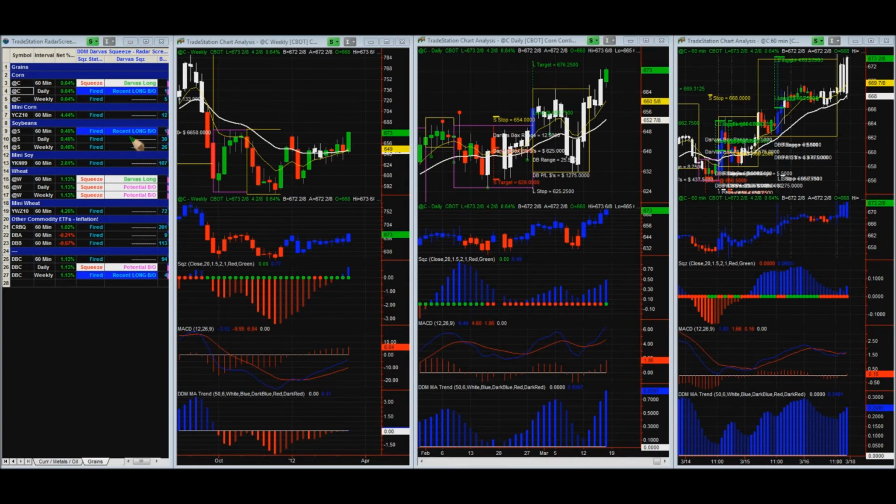So we're just going to round this out and look at the grains, and then we're going to wrap this video up. Basically what you're looking at here is corn, and we said we think corn is going higher. It's still very early stage, but it looks like we're breaking above this level here. It looks like we put in, on the weekly chart, a short-term lower high, right?